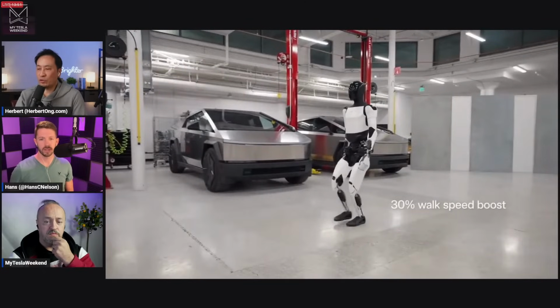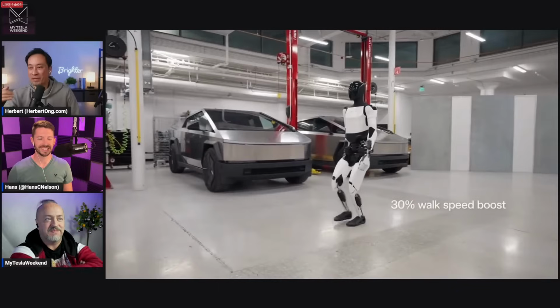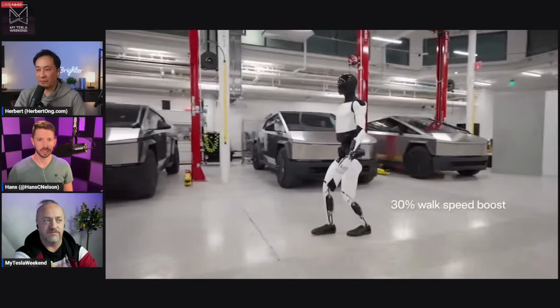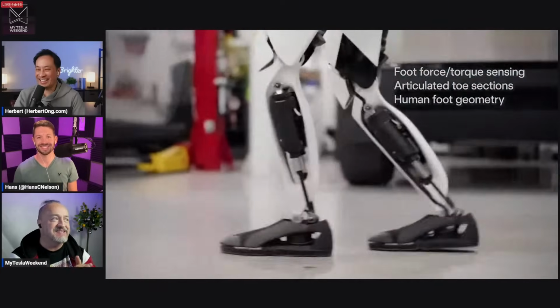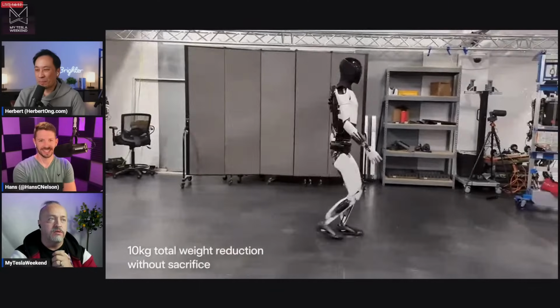Okay, wait. If you looked at the old demos, it was flop, flop, flop, and that's why, by the way, people are asking why these bots look like they're about to take a dump. They're always sitting that way because they don't have the balance, and because their foot is flat. But now it doesn't look like it's taking a dump while it's walking anymore. It's the best walk we've seen by far.